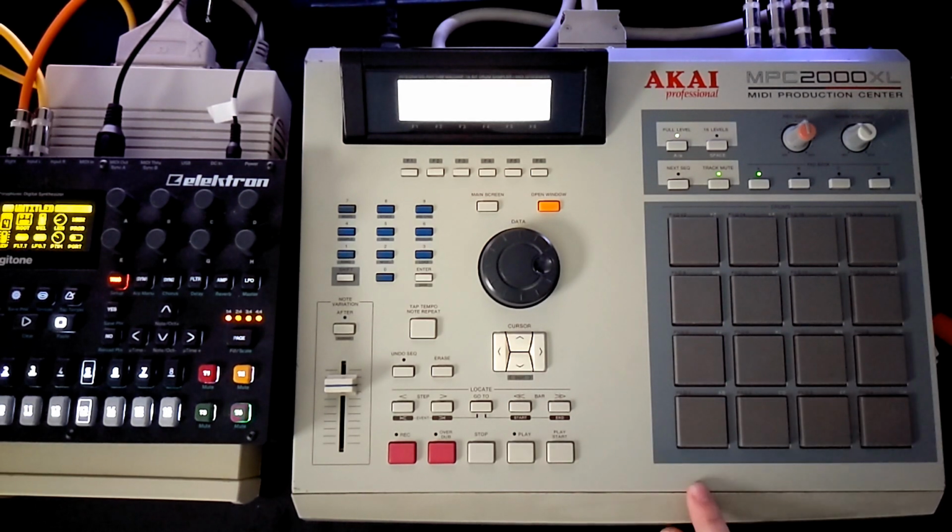So yeah, that's my quick overview and review of the MPC 2000 XL, a true classic that I think any studio would be better for having one.